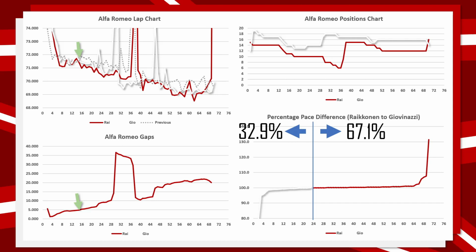Räikkönen's favour to about 10 seconds, up until we got to the first round of pit stops, where Giovinazzi again came in significantly earlier than Kimi Räikkönen. Then post Räikkönen pit stop, we actually have a very big mistake from Giovinazzi. I'm not entirely sure what this was, because this wasn't a second pit stop. It was about a 75 second lap time, 76 second lap time overall, so a 1 minute 15, where they were averaging around 1 minute 10s. So I'm not entirely sure what that was.